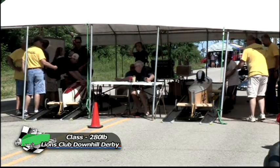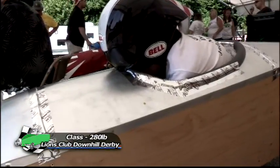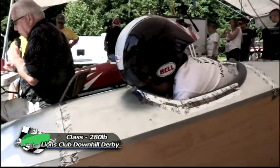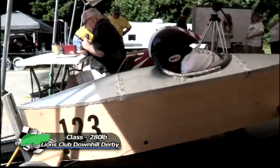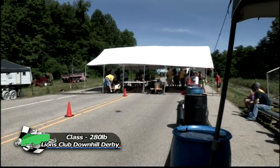I don't know if that tape would add extra weight. Who knows? Yeah, but could be. I tell you what, this Groom kid, he's focused right there. He's 123 in lane 1. He's a good racer. I mean, he's won pretty good. Good close-up pictures.